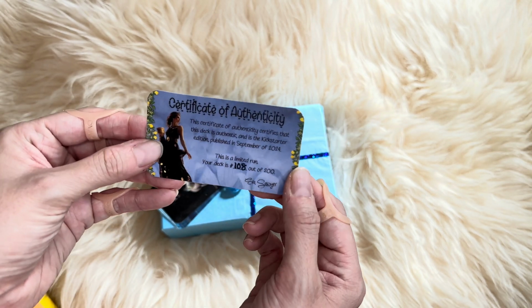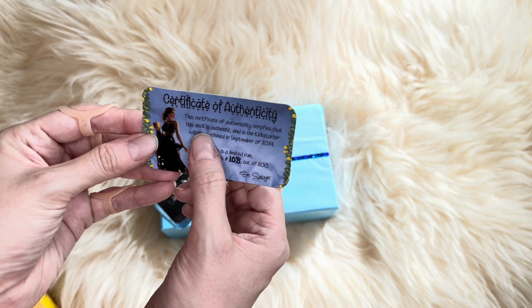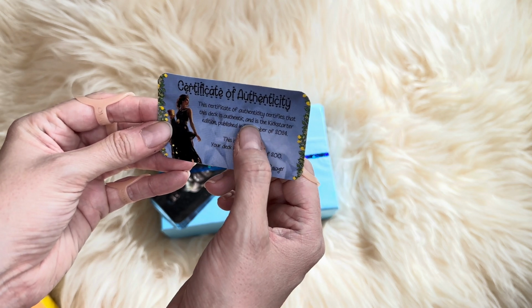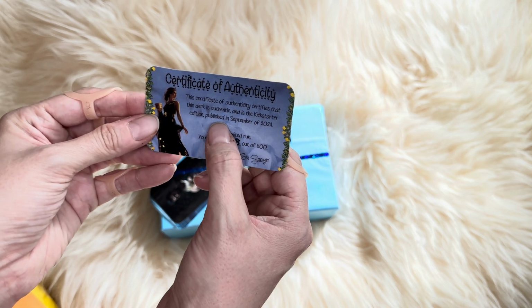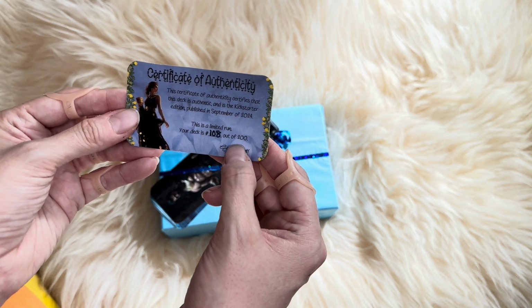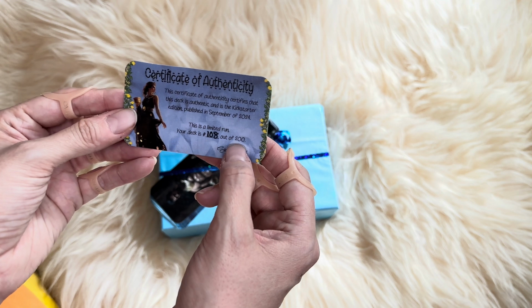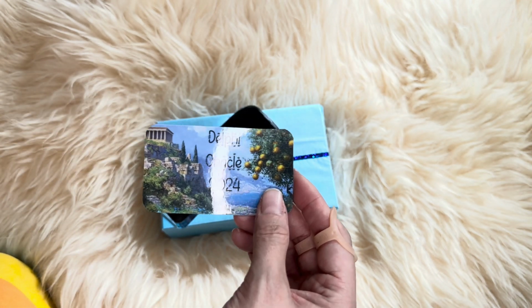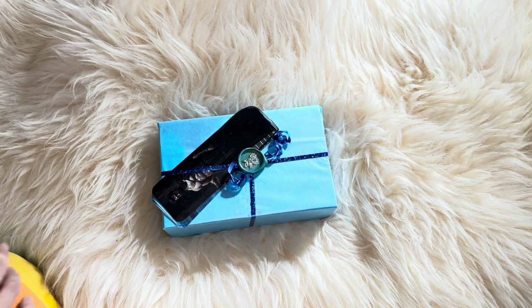And you can see this is the certificate of authenticity. This certificate of authenticity certifies that this deck is authentic and is the Kickstarter edition published in September of 2024. This is a limited run. Your deck is 108 of 200. So you can see this is a limited run here. Okay, so I'm going to put that aside.